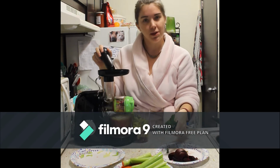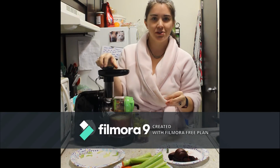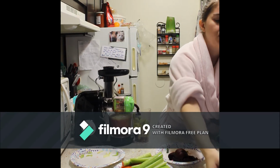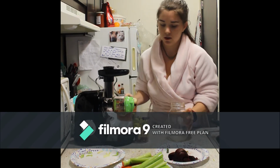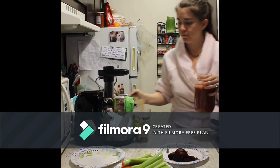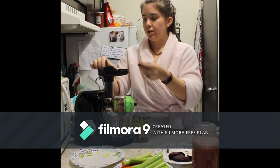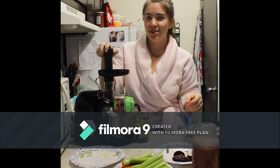So another really sweet one is beets. I recently found beets a few days ago and discovered that they are awesome to juice. And they make the juice a really dark, awesome purple color. So that's also pretty cool. Beets also make your fingers super purple, so keep that in mind too.